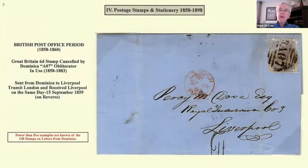Okay, we get into the stamp period, and you look at this. This is a letter from 1859. 28th of August it was sent, and it arrived, you can see, in London on the 15th of September. And there's an obliteration or a cancel there that says A07, and that was an obliterator number that was given to Dominica. So any stamps that you see canceled with A07 were canceled by the Dominica post office.